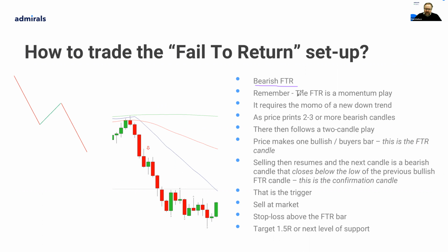Remember, as I keep saying, the FTR is a momentum play, so it requires the momentum of a new downtrend. Remember, we're looking to preferably get in as near to the start as the price action shows us, not necessarily at the end of a very long trend. That's what our preference would be, all right?